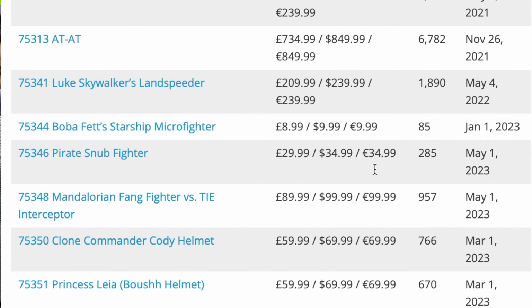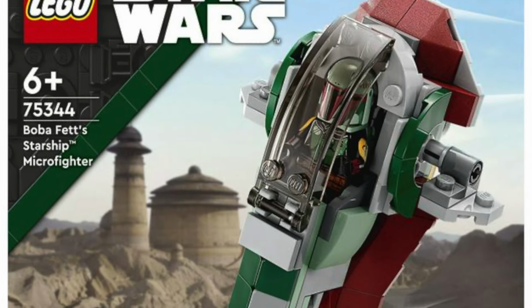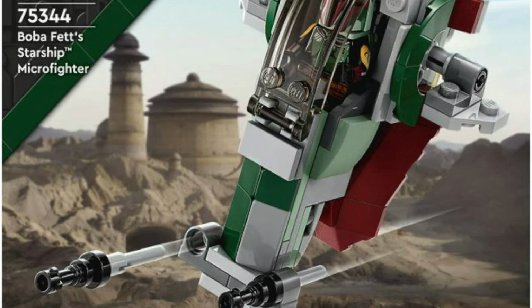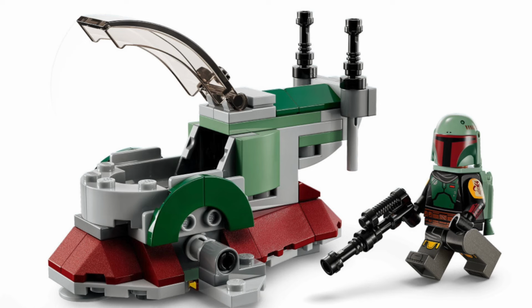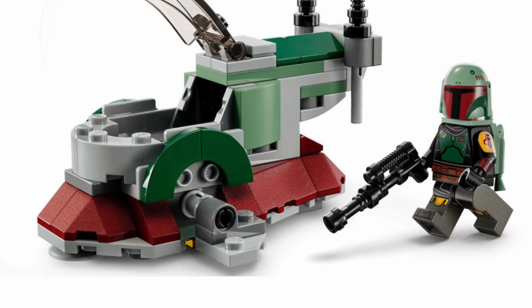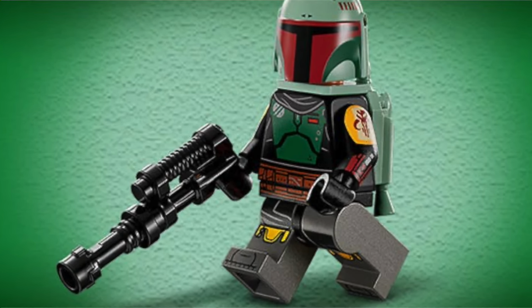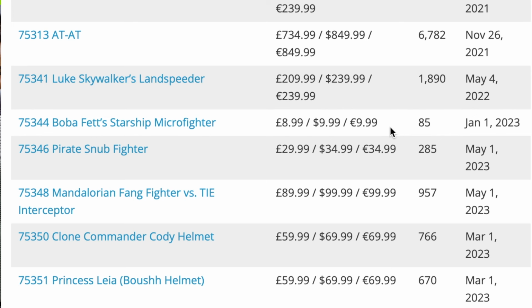Next is set 75344, the Boba Fett Starship Microfighter. This is a really cheap LEGO set, one of the cheapest ones on this list, coming in at $10. This one hasn't been out too long. It was released on January the 1st of 2023. Hasn't been that popular because the minifigure isn't all that great, and usually these microfighters do rely on a good minifigure to sell the product well.